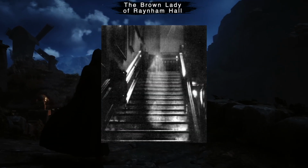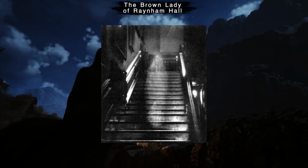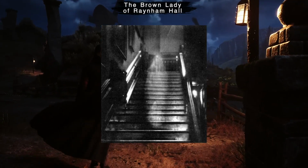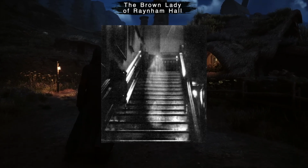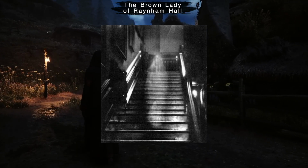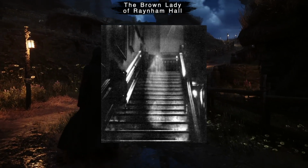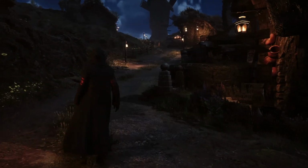The Brown Lady of Raynham Hall. The Brown Lady of Raynham Hall is a famous ghost photograph taken at Raynham Hall in Norfolk, England. The image allegedly captures a spectral figure descending a staircase, believed to be the ghost of Lady Dorothy Walpole. This ghost story has become a well-known part of local lore, and some claim that visitors to Raynham Hall can still encounter the spirit. However, like many ghost stories, its authenticity remains a topic of debate.